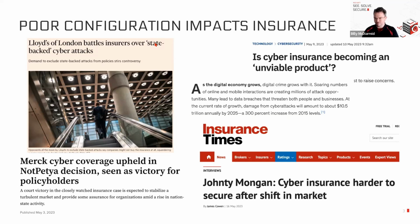Insurance decisions that are going to litigation, okay, you know, the recent Merck v. NotPetya case, having to go to litigation to get decisions sorted out. Cyber insurance is in turmoil at the moment. It's becoming an unviable product in some people's opinions, and that's leading to scenarios where coverage is really, really poor and cost is just increasing and increasing all the time.